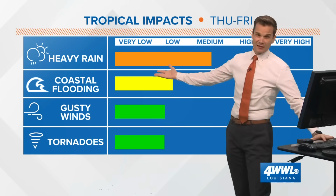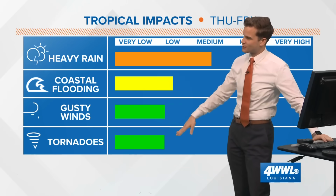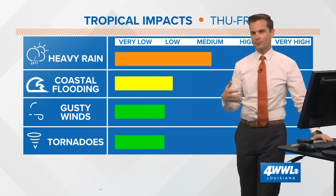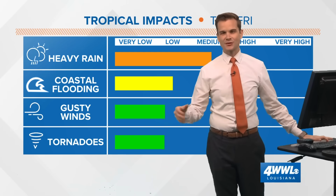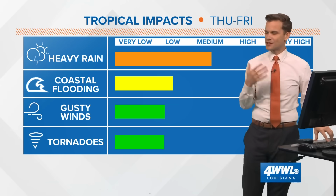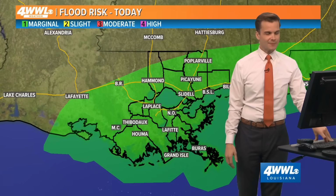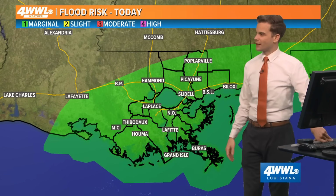Coastal flooding, you know, that's a minor thing we deal with often down here with the persistent winds. So that's a possibility, as are gusty winds and tornadoes. If we actually have a depression forming and we're on the eastern side, you can still get the right winds to cause some rotation in the atmosphere, and so there's a low risk for that. But overall, expectations for this to be a major event are not there.